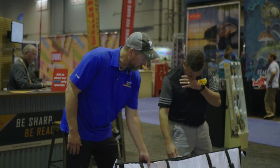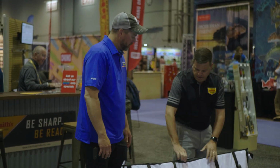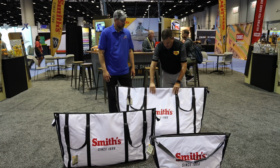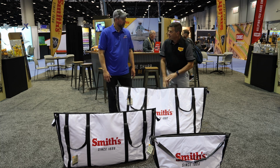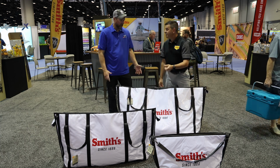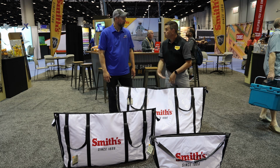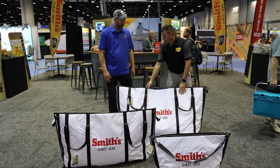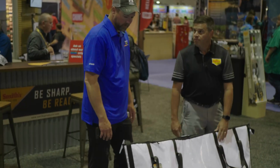That's a great idea. And these, obviously, you're going to keep things cold in here. How long do things stay cold in these bags? They typically, it's probably about 24 to 48 hours. It'll maintain ice. Each bag does have a drain plug, so if you let that drip, it will maintain your ice level much longer. Oh, sure. There's a lot of conditions that affect your ice melt, but you'll get a good 24, 48 hours.